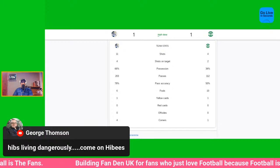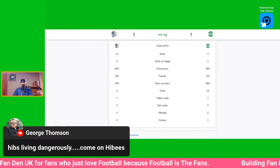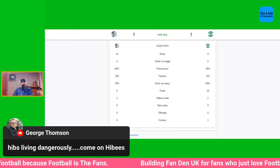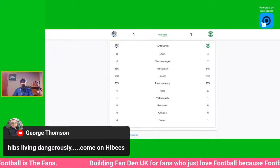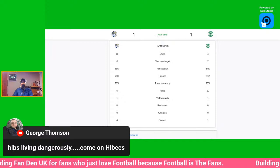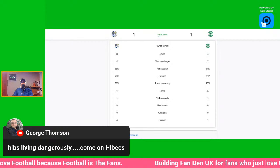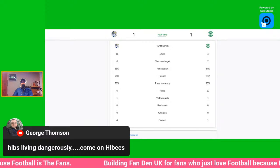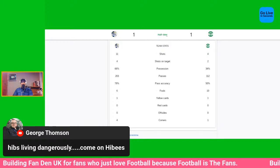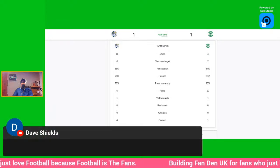George saying, Hibs living dangerously. Come on, Hibbies. Well, I don't know. They've played well. I've been impressed, mate. I watched them in the previous game when they lost away in the first leg, and Hibs weren't at their best that night. But today, much improved performance away from home. You've got to remember, guys, when you're playing away from home, you are going to have your backs to the wall to a certain degree. You've got to soak up the pressure and try and create chances when you get them. But thank you for that, George Thompson.